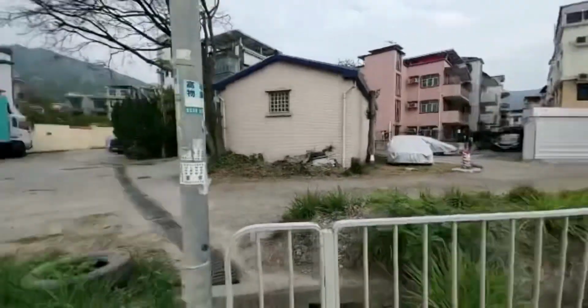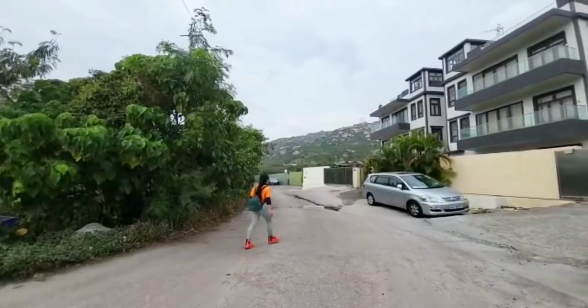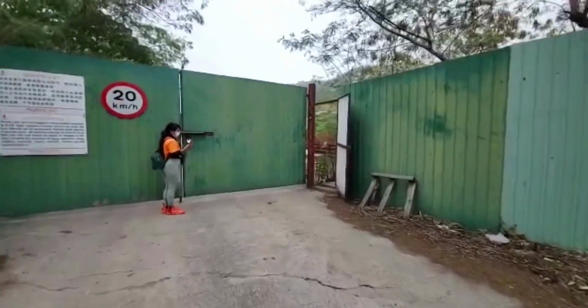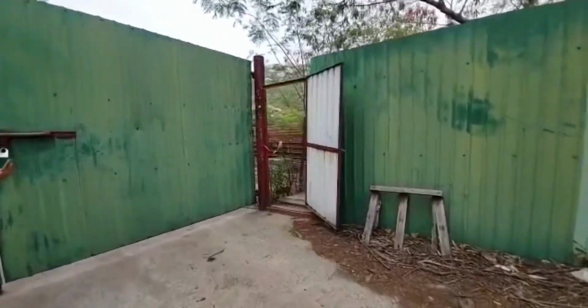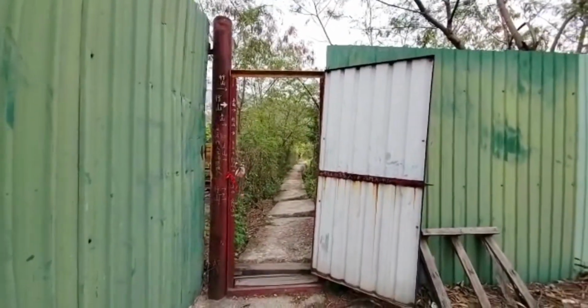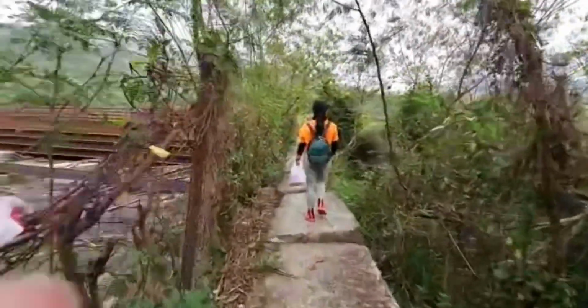Guys, just cross straight down here. Go straight, and then you'll see the river. And let's enter inside there. Let's enter inside.